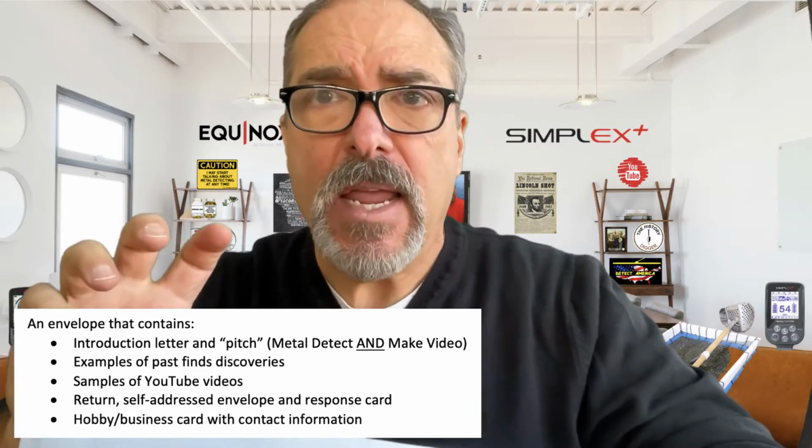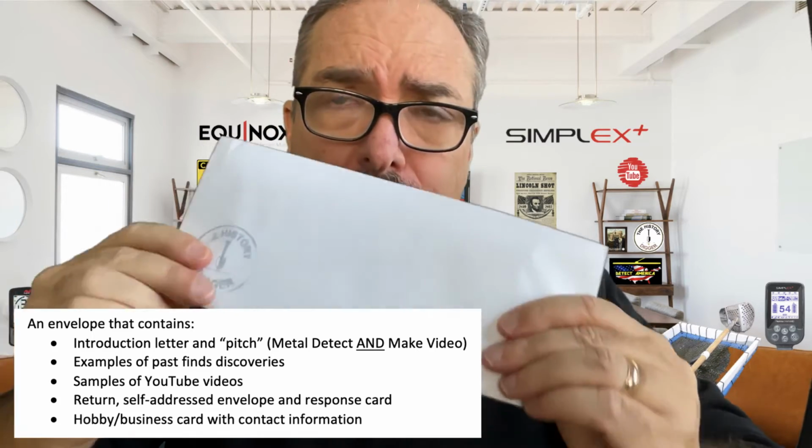But let's talk about the contents here. What's in the permission packet? Okay, this permission packet contains 5 things. It contains an introduction letter that also includes a pitch. Actually, there's 2 pitches, there's 2 asks. One is to metal detect their property. The other is an invitation to make a video of the metal detecting hunt.